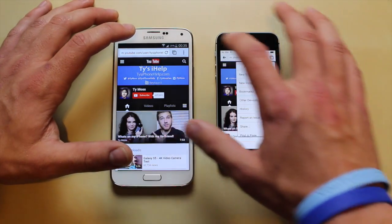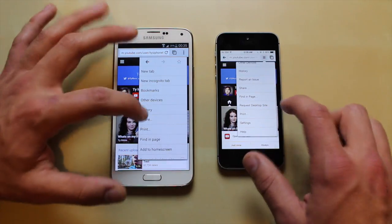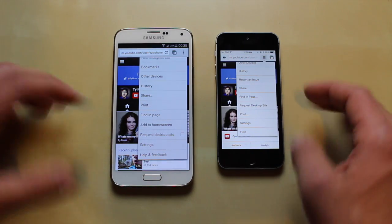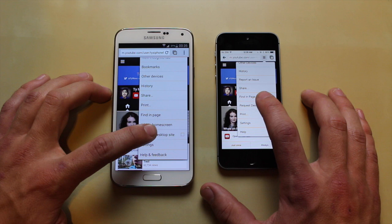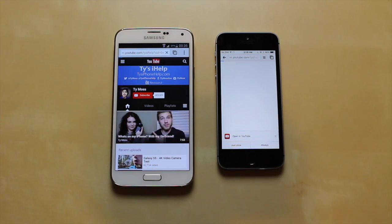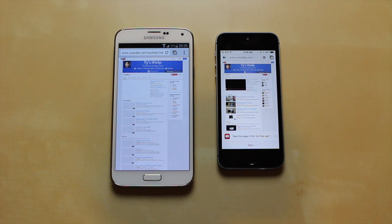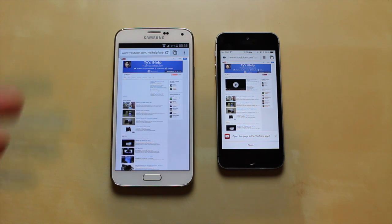Now what I'm going to do is tap here and request desktop site, so that way it actually loads up the full site rather than just the mobile version. So here we go. 3, 2, 1. And it should load up on both of these phones. There we go, the iPhone 5S actually beat it out there. That's not done loading yet, but it's almost there. The Galaxy S5 is still trying to load. And I think it's pretty much done now.